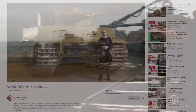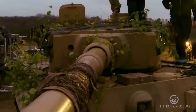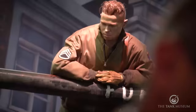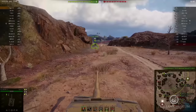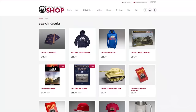This level of fame meant that when the movie director David Ayer wanted a real Tiger tank to feature in the film Fury, a brief Google search was all that it took to find Tiger 131. And Tiger 131 can add itself to the distinguished list of Hollywood performers who are also World War II veterans. This appearance brought yet more fame, and Tiger 131 subsequently became immortalised even in pixels, being a tank you can play yourself in the World of Tanks game. And then bricks, and then a whole range of fan merchandise.